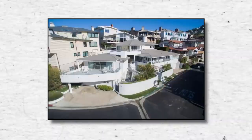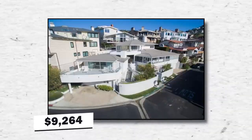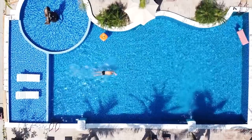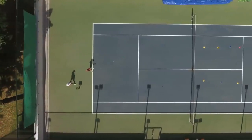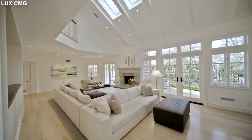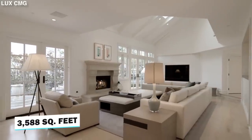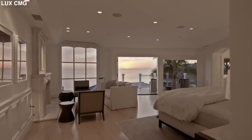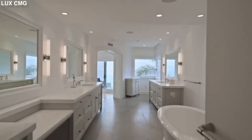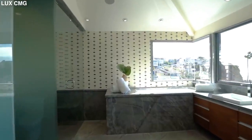The home comes with a $9,264 annual association fee, granting residents access to amenities like a pool and spa, picnic area, playground, and tennis court. The home was originally built in 1936. It was renovated after being purchased by the Buffett family. The home is 3,588 square feet. Smaller than his home back in Omaha, it comes with 6 bedrooms, all with their own ensuite bathrooms, and an extra bathroom just in case, making 7 bathrooms on the property.